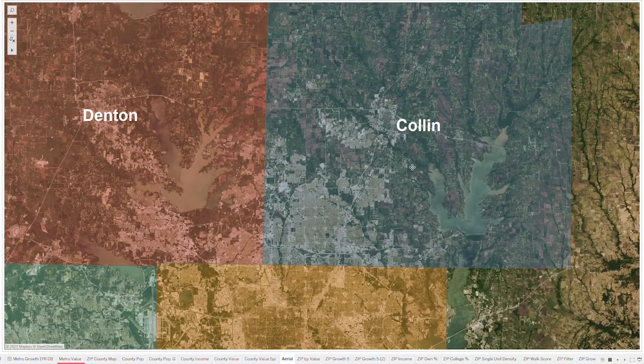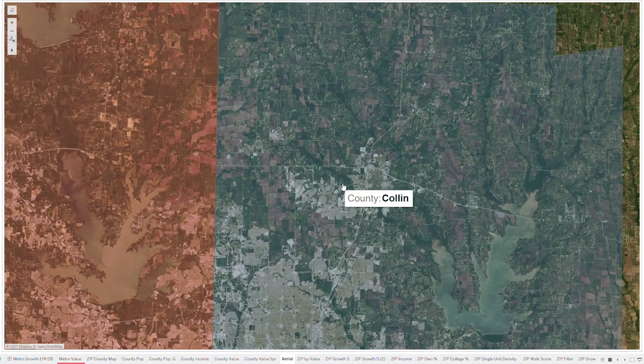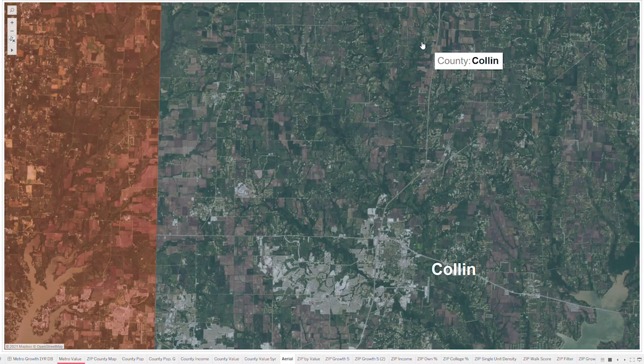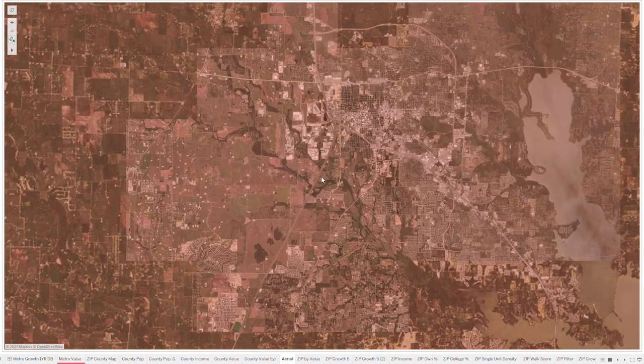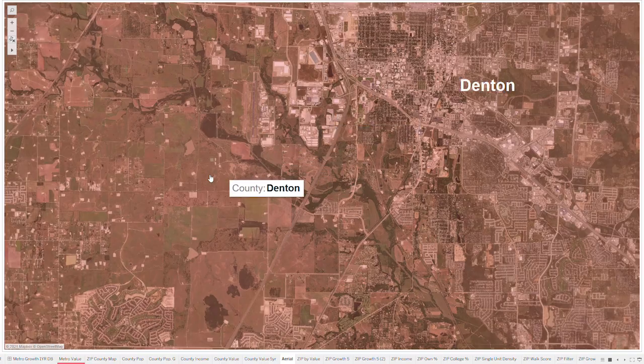It has a little bit of density here to the south, into the middle. But once we get north, ooh, Nelly, there is a lot of land up here. Lots and lots of land, lots and lots of room to build new homes and new apartments. Denton, very similar situation, lots and lots of land. Here's downtown Denton. You don't need to go very far to get to cornfields. So that's really important to consider.